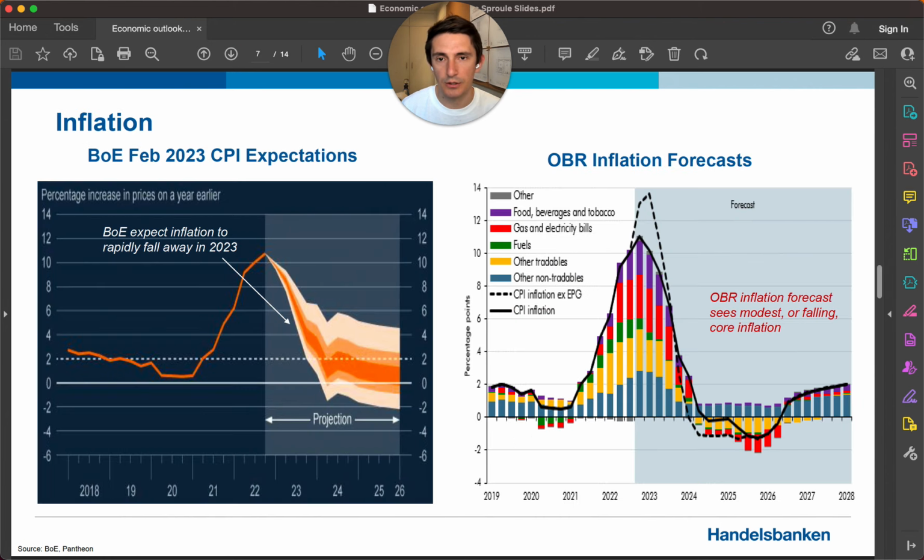So inflation is what everyone talks about. The left-hand chart is the Bank of England expectation, currently just over 10% on inflation, projected to fall sharply as we compare current prices with already inflated prices. We're comparing post-Russia invasion of Ukraine prices, and it's now been a year since that. So the prices were already high and now they're high, so it's comparing high with high, and you don't have that base effect making everything seem a lot worse in terms of price changes.